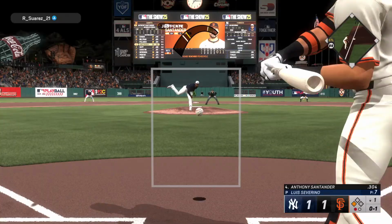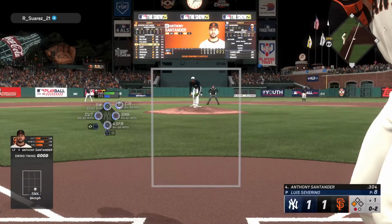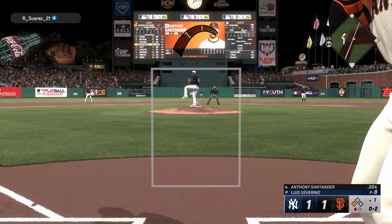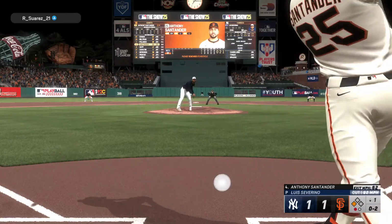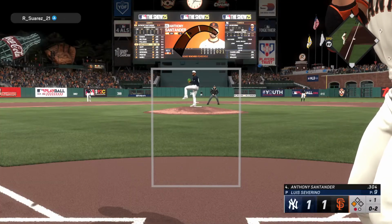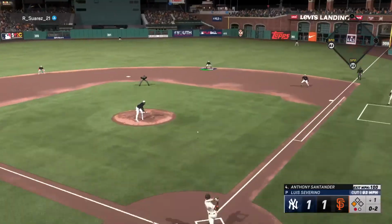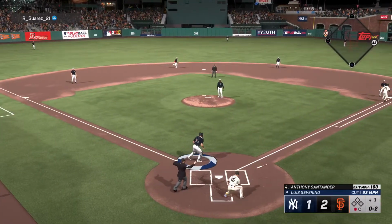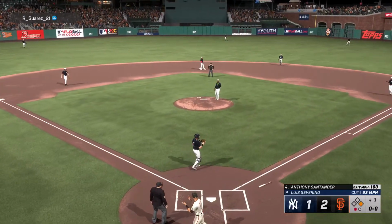Severino kicks, deals. Bounding ball here, rolls foul. Definitely got the hitter conscious of the pitch inside. Really think the outer half is open. Smoked on the ground to second. The throw is offline and he's in to score. It's 2-1.